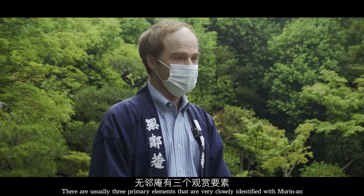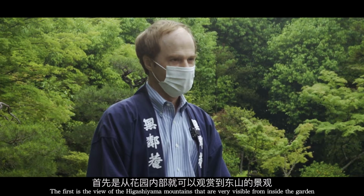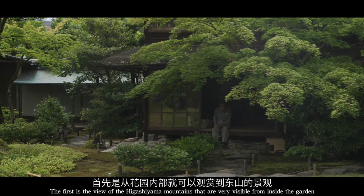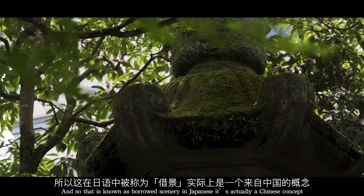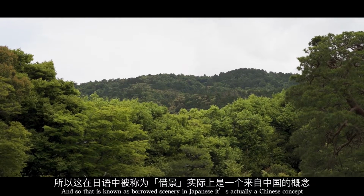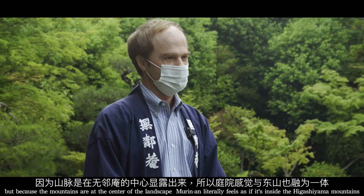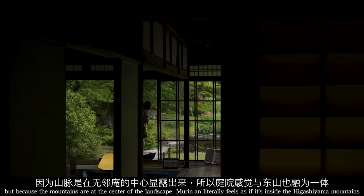There are usually three primary elements that are very closely identified with Murinan. The first is the view of the Higashiyama Mountains that are very visible from inside the garden. That is known as borrowed scenery in Japanese. It's actually a Chinese concept, but because the mountains are at the center of the landscape, Murinan literally feels as if it's inside the Higashiyama Mountains.